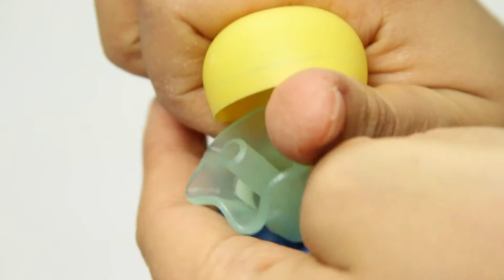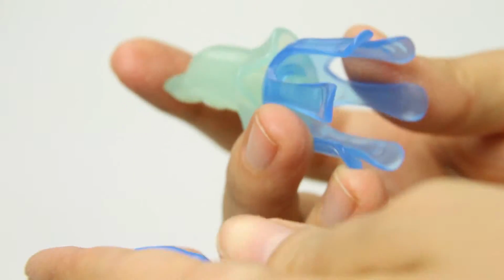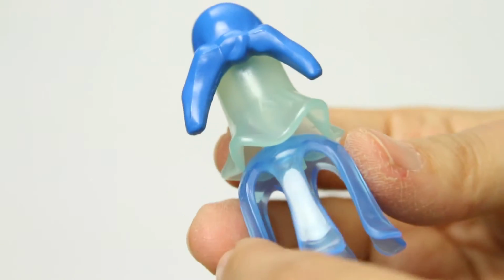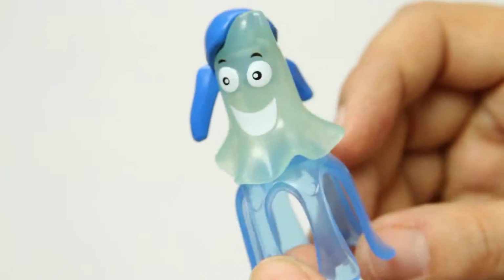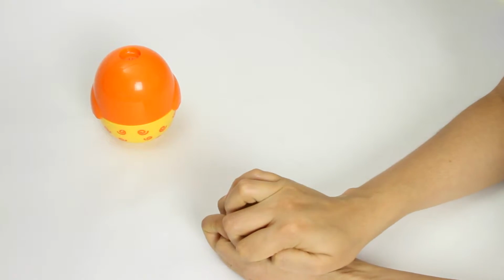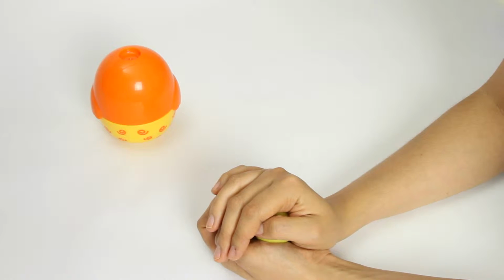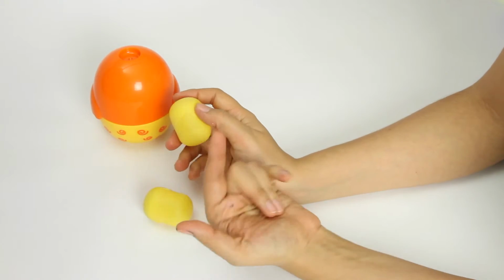What is this? What is this? Can you guess what this is? Oh, I know. It's an octopus. Yes, I'm an octopus. Wow, only two left. Maybe we should not open them and save them for later. No? You want me to open them now? Are you sure? Are you really sure? Alright, let's do it.